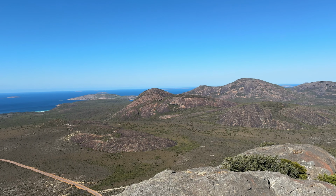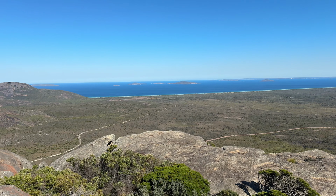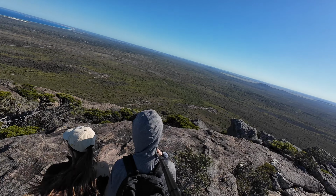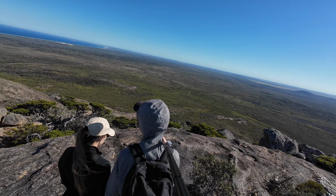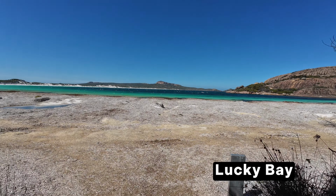But the views from the top are absolutely fantastic. You can look over the national park, but it is quite a steep ascent. And then you have to come back down as well. So just a word of warning there that, yeah, if you have a fear of heights, this would be something to consider.